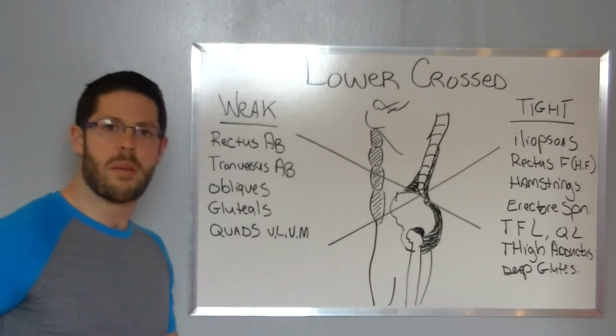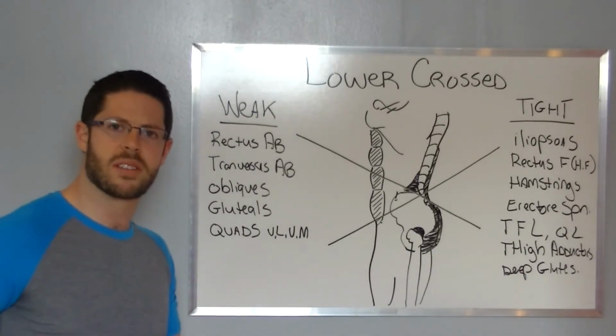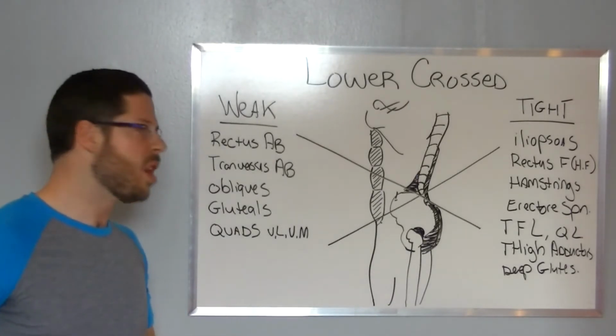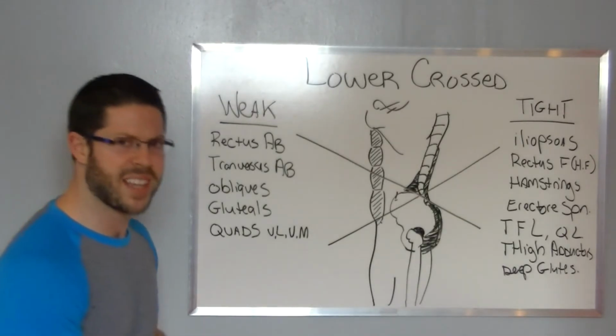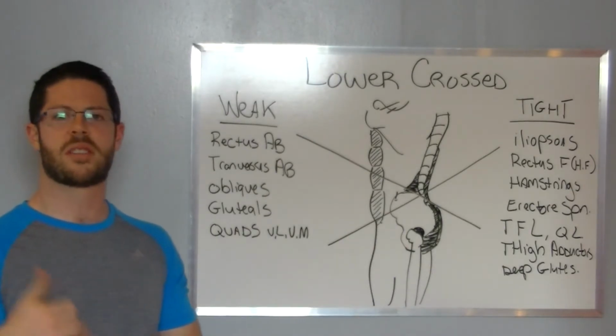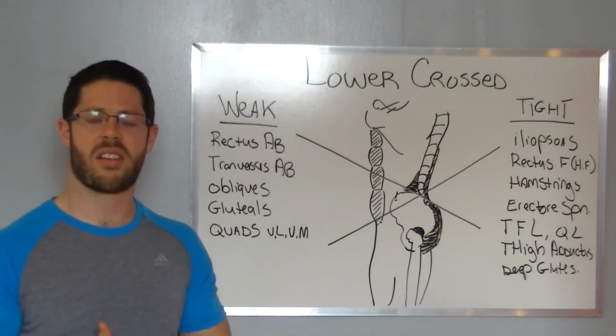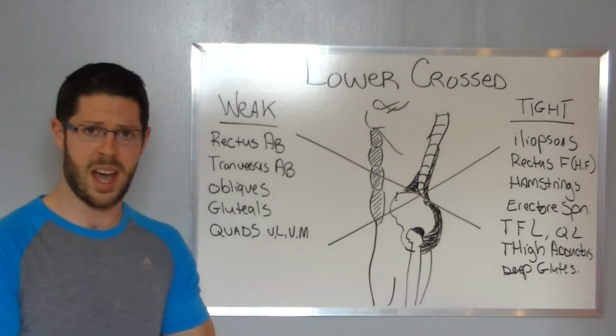Erector spinae, the lumbar erectors, they get tight. Your TFL and your quadratus lumborum, that deep lumbar muscle. Thigh adductors, again, they try to compensate a lot. And the deep glutes, such as the piriformis, they compensate as well, and they generally become very, very tight.